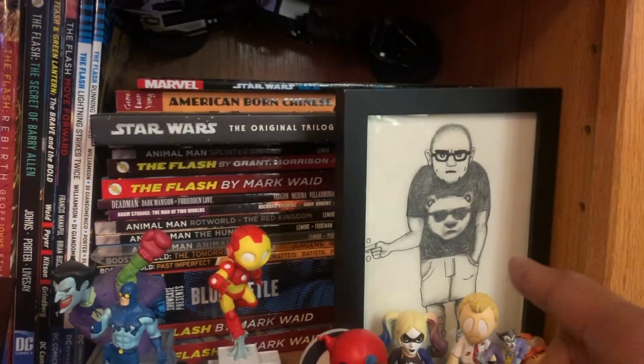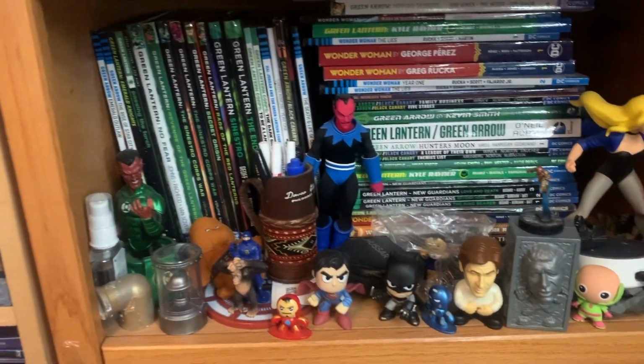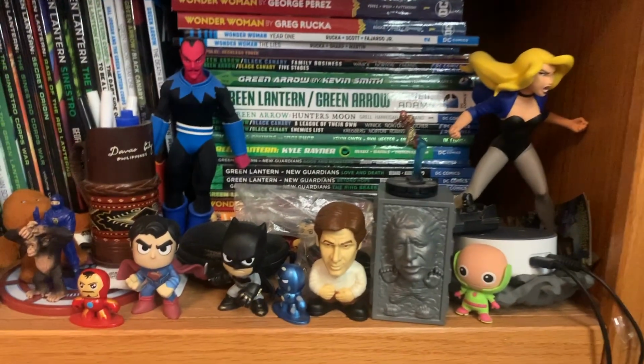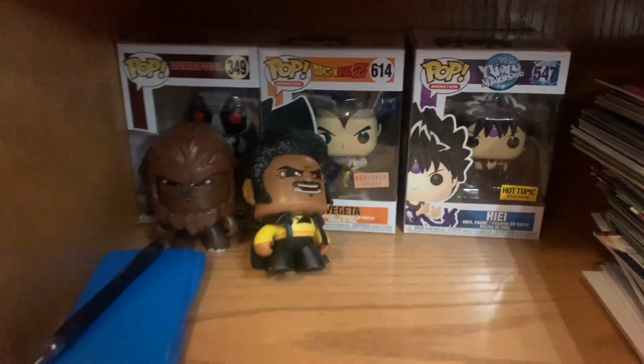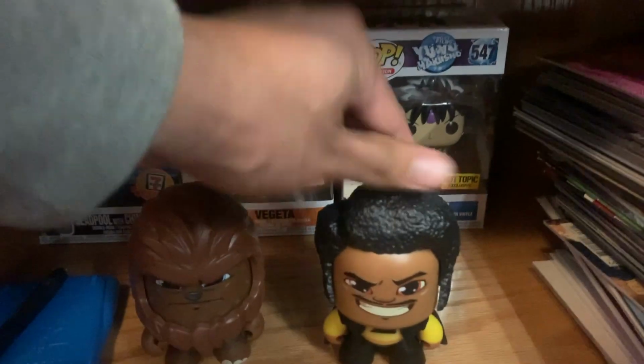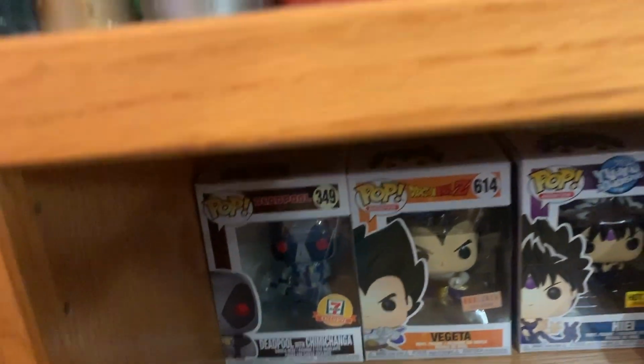A gift a friend gave me from one of the characters I played in Geek Show 2. Some statues and stuff. Some Happy Meal toys, Black Canary statue. Exclusive Funko Pops back there, like the Hiei from Hot Topic. These are Funko Pops, those head swap things. But a Vegeta from Box Lunch. Deadpool 7-Eleven with chimichanga.